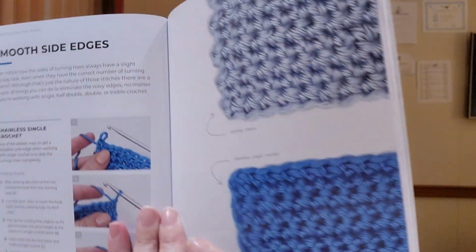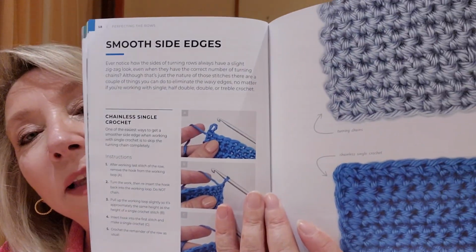So the two rows look a little bit more in sync with each other. So that's really good. So that's interesting. And again, here's how you get your smooth edges. You got your wiggly edges and then your smooth edges. So some of this might be just like, yeah, I know how to do that.